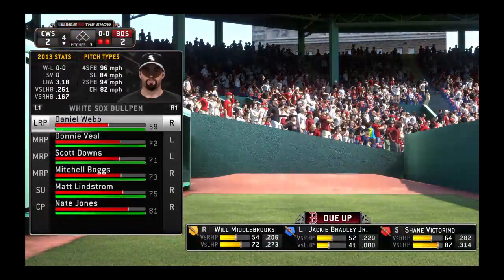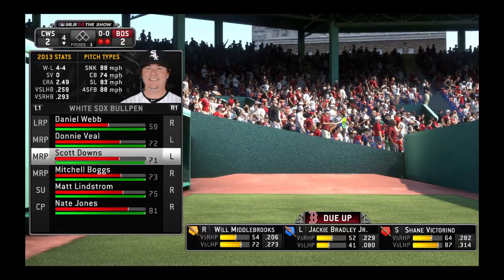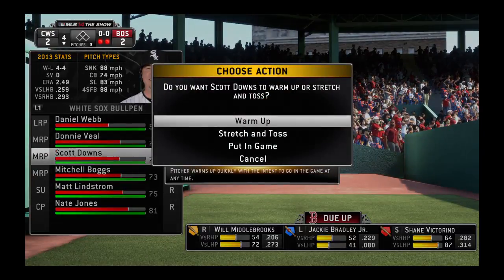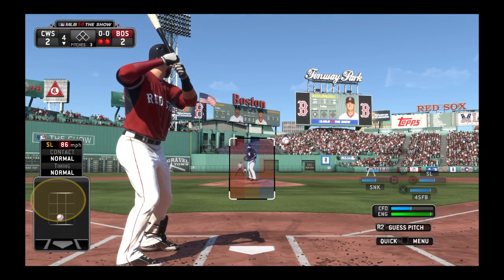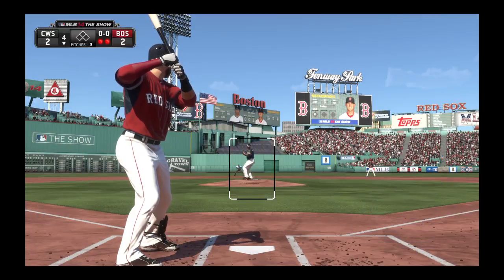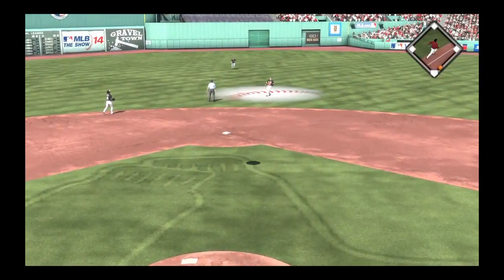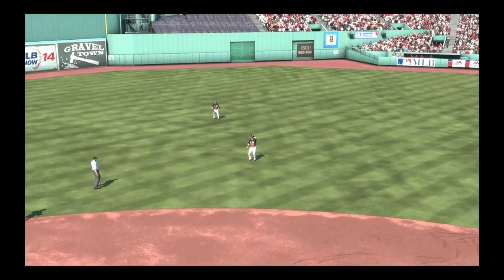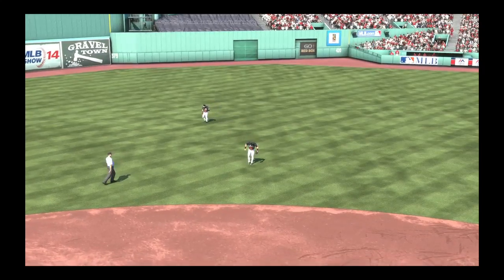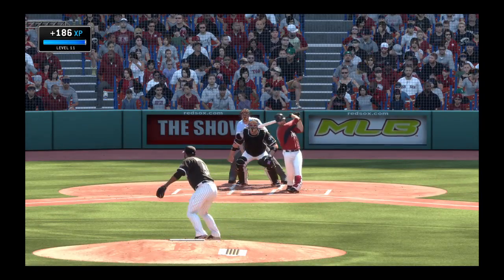Will Middlebrooks will try it again. Set down on strikes his first time. Action in the White Sox bullpen now as they have a left-hander getting loose. And a good fastball here as he pops him up back behind second base. And Beckham will tuck this one away, and the inning is over. Sox get a run, however, on the home run.